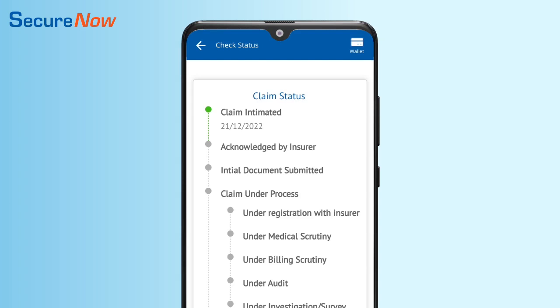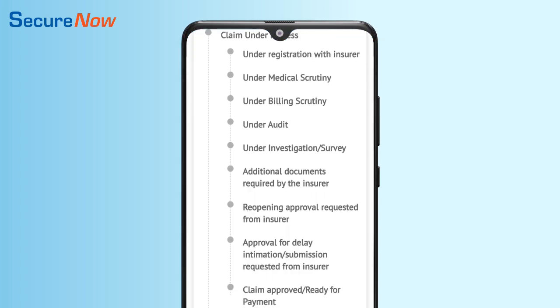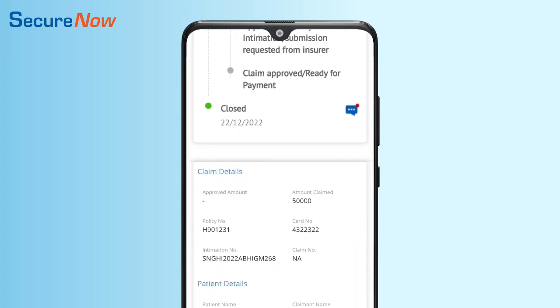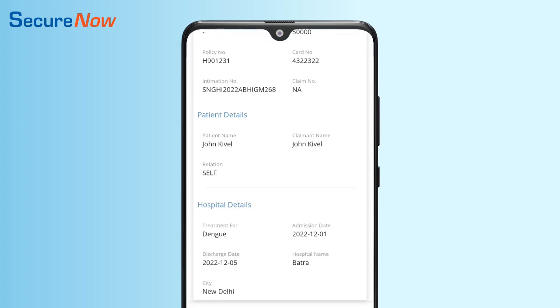After about a week's time from uploading all your documents, you can check your status for initial document submitted. That means your documents have been submitted to the insurance company. Further, claim processes can be seen like you see it here.